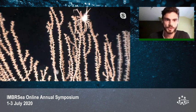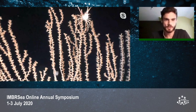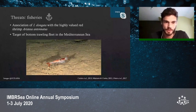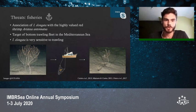So this is just to show the diversity, but there is also an association of this species with a highly valued red shrimp called Aristeus antenatus. And this is the target of a large bottom fleet in the Mediterranean Sea. Which is bad for Isidella elongata since it's very sensitive to trawling.